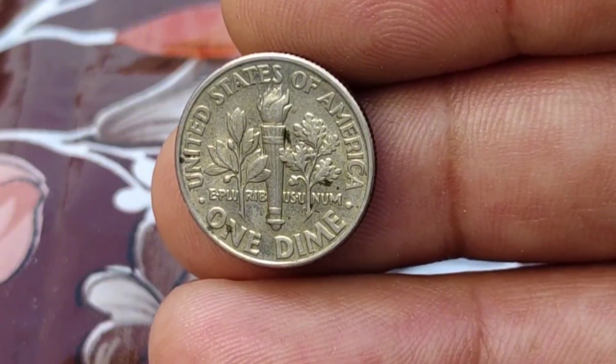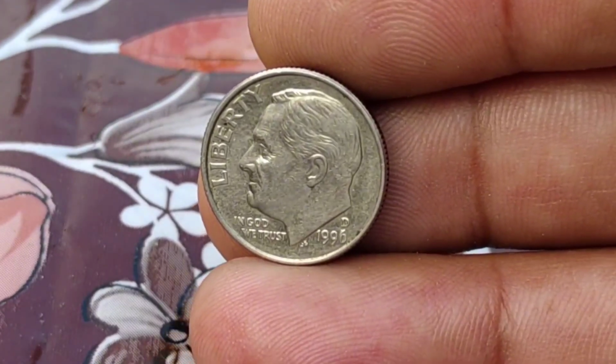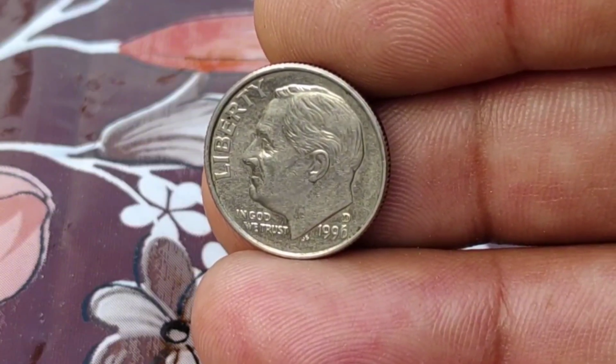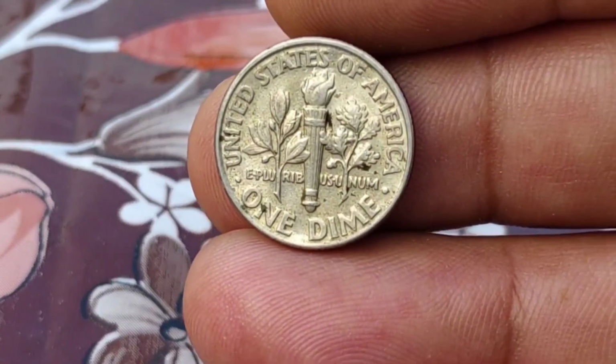So, what gives this coin its value? While the 1996 D Roosevelt dime is particularly rare in terms of production numbers, its condition plays a huge role. A dime in very good condition, free of scratches, wear, or damage, can be highly sought after by collectors.